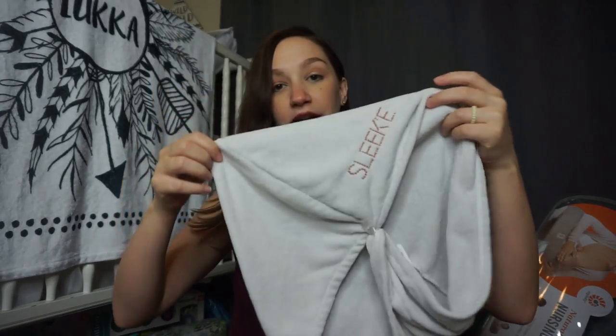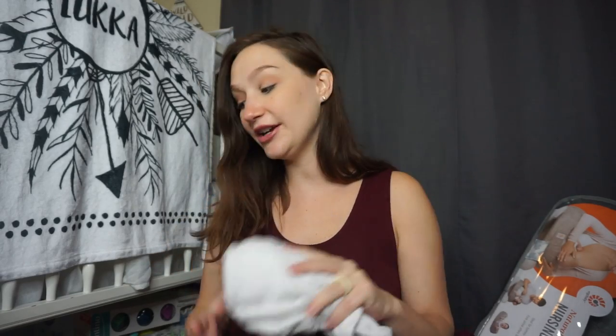Bringing my Sleek hair towel, and this just helps your hair dry faster. I have taken a shower every time that I have given birth. This will be my third time giving birth in a hospital, so yeah, I'm going to bring this little hair towel. Bring some flip-flops for the shower because hospital showers are kind of gross. Maybe not, but they seem like they could be, so we're just going to bring some flip-flops for that.